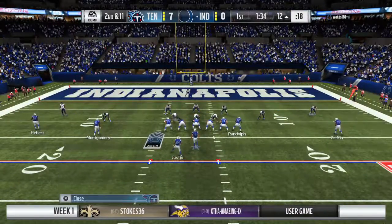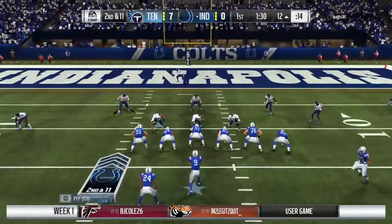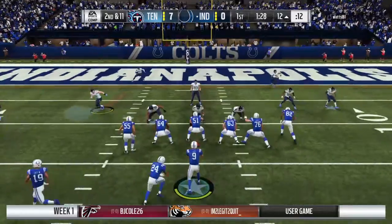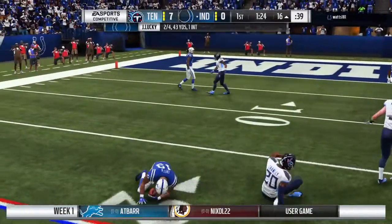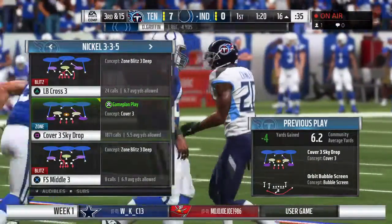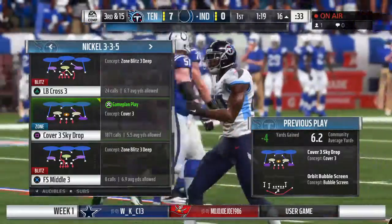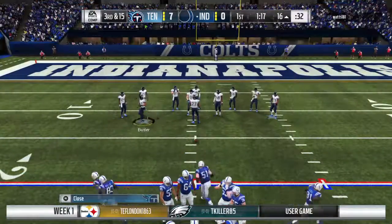Here's 2nd and 11. They'll set up a throw. Throw left side complete. That's Griffin. And he goes backwards here, losing yardage back to the 16. A pass for negative yardage, obviously no good. Maybe he shouldn't have thrown it, or maybe he shouldn't have caught it.